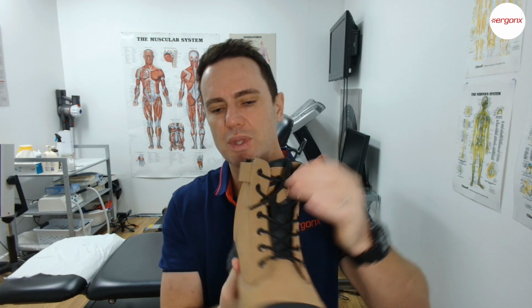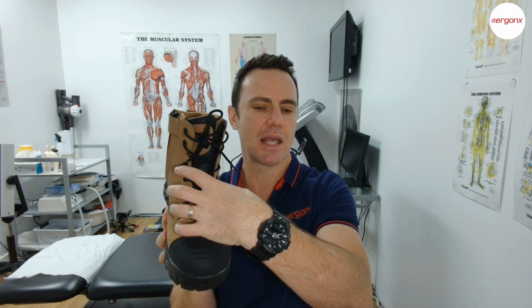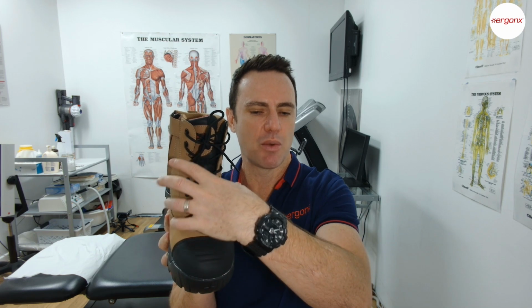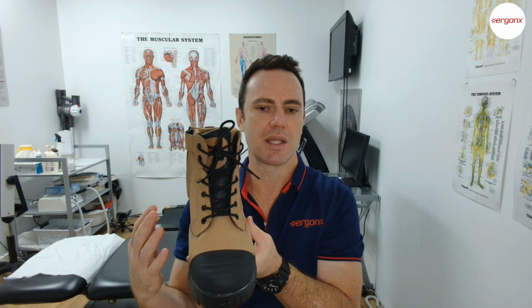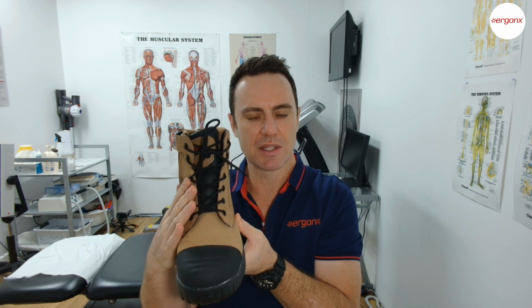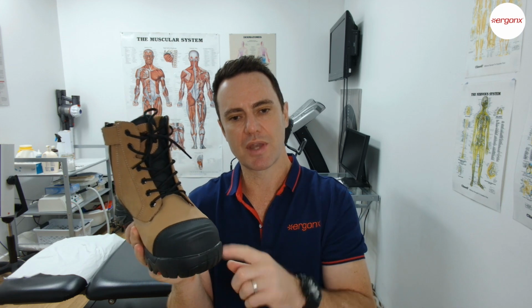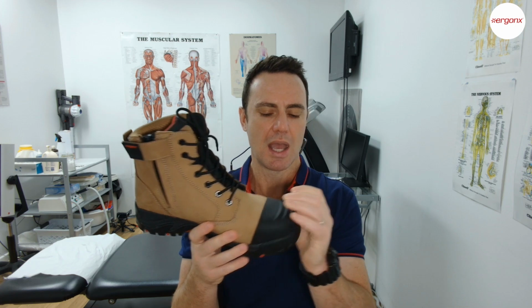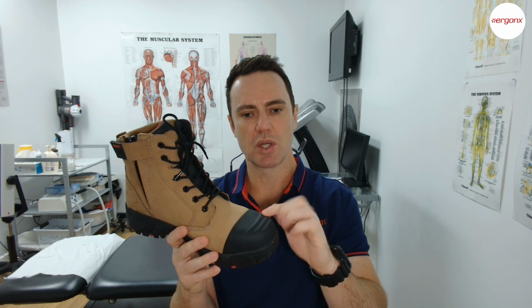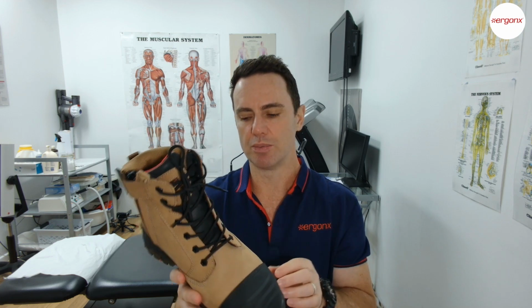It's lace up with a zip. The reason we like lace ups is because we can adjust this as the leather stretches, so you can fasten it up to get a more customized fit to your foot even as the leather stretches and the boot ages. It of course has a protective toe with a scuff cap. That's a protection feature on the job site, and the scuff cap helps keep it looking nice and clean so the steel toe or the composite toe doesn't stick through the boot.